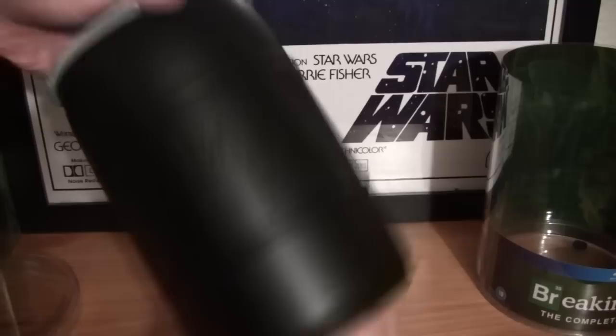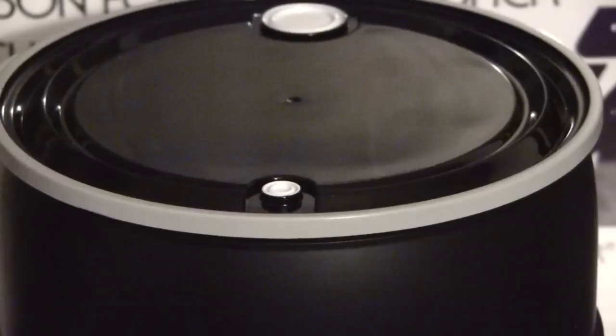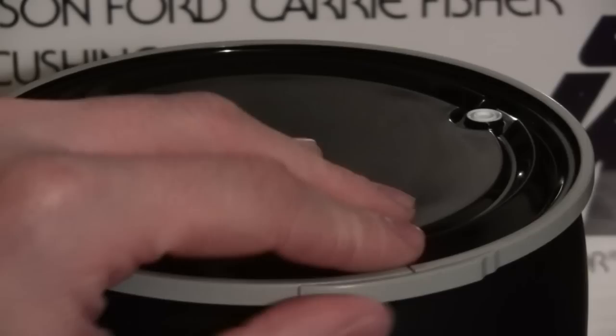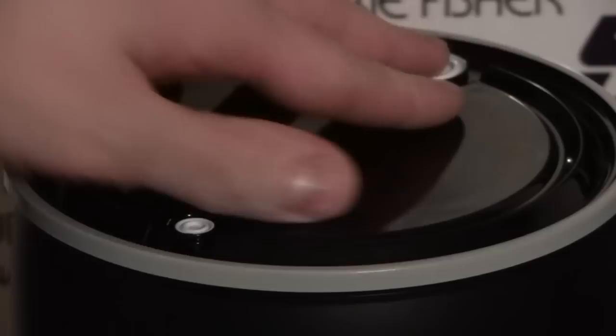So here it is, the Breaking Bad barrel in all its glory. I'll just show you a few close-up shots of this from different angles. So we've got the lid here, really nice, the finish on it is really, really cool. And it really looks like the top of an actual barrel. And this, just little details, it's not completely just a blank lid. It really does look like a proper barrel top, and feels like one as well.